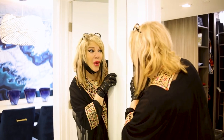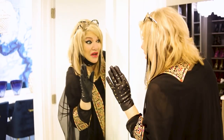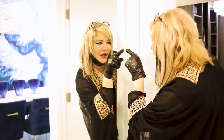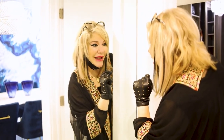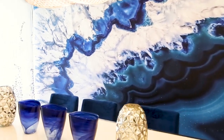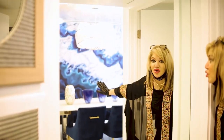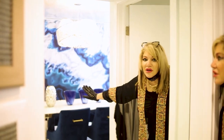Mirror, mirror on the wall, who's the fairest of them all? Well, obviously, we're looking good, but what you reflect on this mirror is what's gonna make it. Where do we place those mirrors? We are reflecting the main feature wall of the dining room over here. Mirror placing is very important. It's also good Feng Shui. Don't forget your Feng Shui.